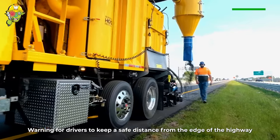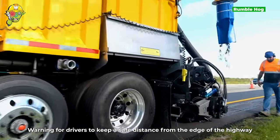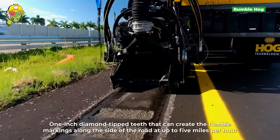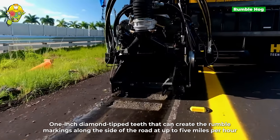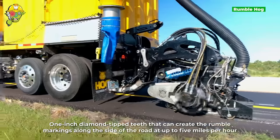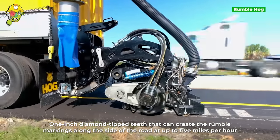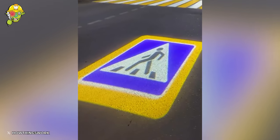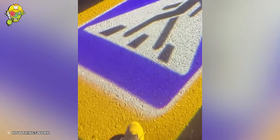To give a wake-up call to distracted drivers, this 3-in-1 truck has taken on an important task. Testing out a projector-based pedestrian crossing and road markings. Do you think this could be a good idea?